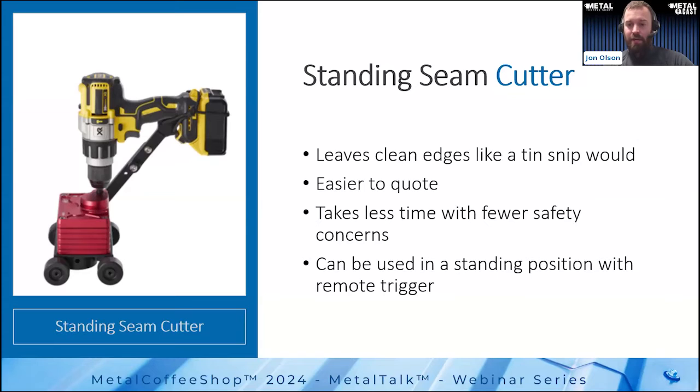And so if you get a call back and let's say there's hail or substantial tree damage and you've got a few panels that need to be removed or even the entire roof system, you're easily able to cut that roof system off utilizing the standing seam cutter. It uses a pair of slitting blades that just slice through the material just as clean as a tin snip would, and really is a lot more efficient than some of the other means.